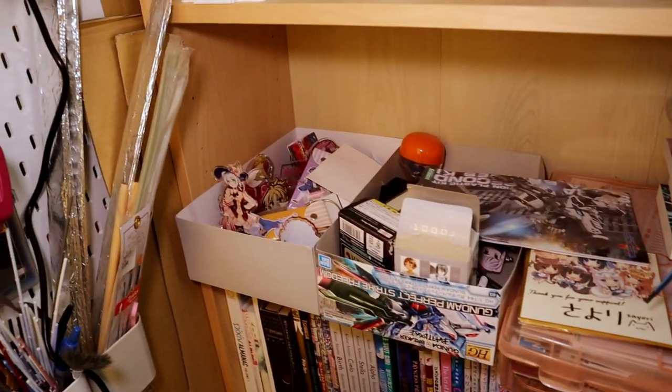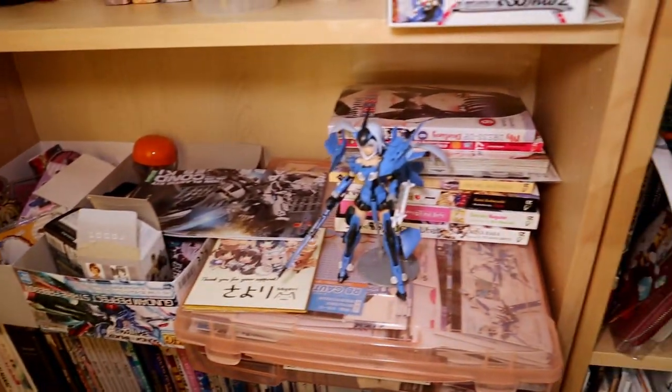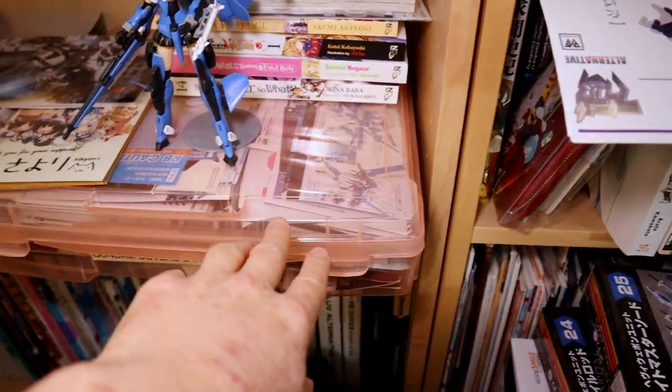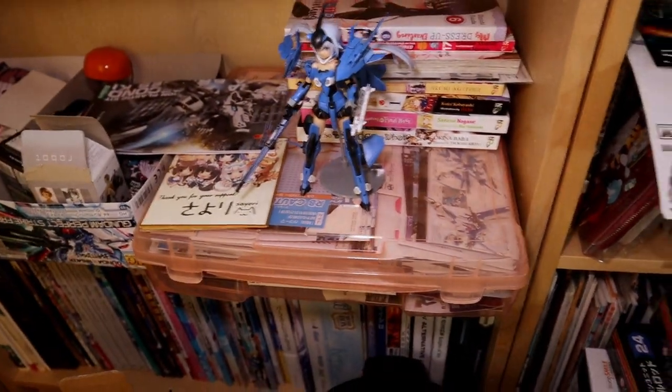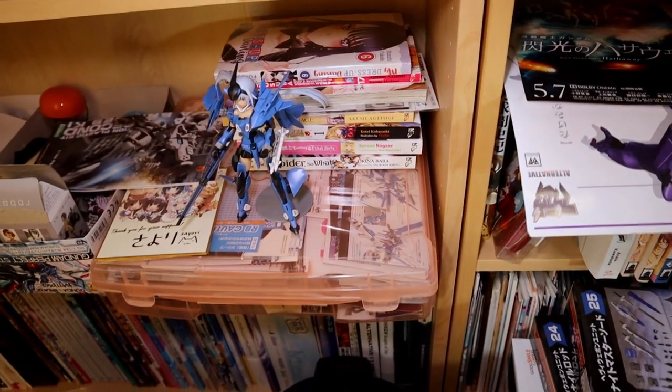And then a box of miscellaneous keychains and acrylic stands and different con things, I guess. Oh, and this is my box of Gunpla instruction booklets. I cut up the boxes with the picture parts to use as decorations.